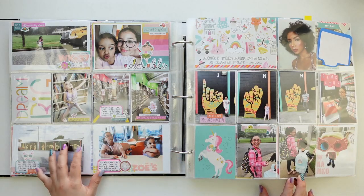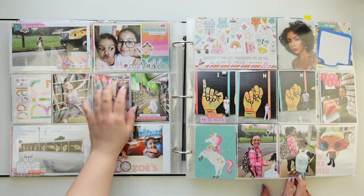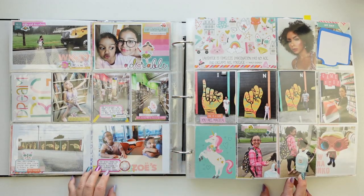So this week, I think it's called Dream Big. It's from Simple Stories. I love this collection. It's sad that I haven't used it more. I really, really love it.